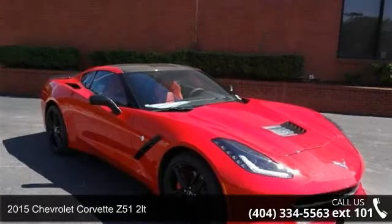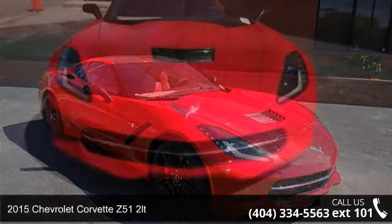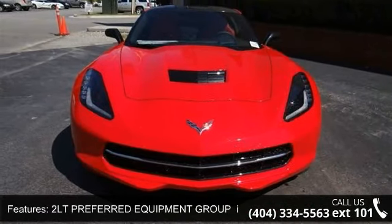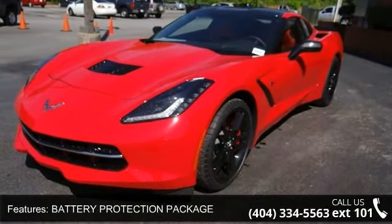Check out this 2015 Chevrolet Corvette. If you are looking for a first-rate auto, this one could be yours today. This vehicle comes with a reliable 8-cylinder engine, connected to a smooth shifting automatic transmission.